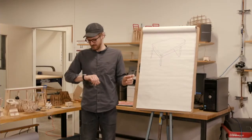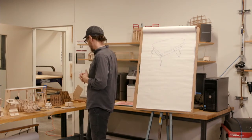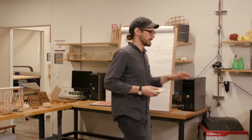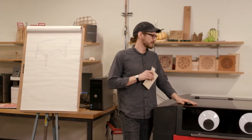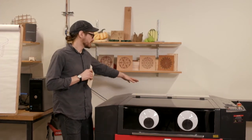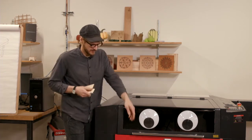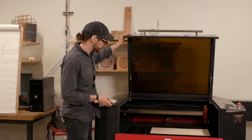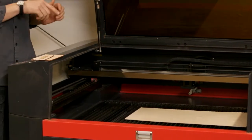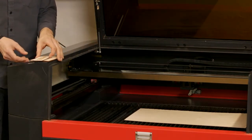All right, we're going to move over here to the laser. I want to show a couple of things. So this is a laser cutter right here, and back here we have a laser tube, where all those electrons get excited and bounce around. And in here we have a series of two or three mirrors that direct that beam of light down onto the work surface, and it makes the cut.